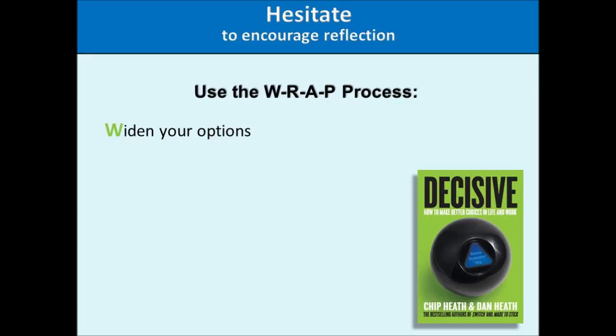W stands for widen your options. So instead of fixating on a single course of action, it is good to investigate a range of options. Instead of either-or solutions, it might be possible to go for and-both solutions. And it is always useful to look at the potential for win-wins rather than win-lose options. R stands for reality test your assumptions.